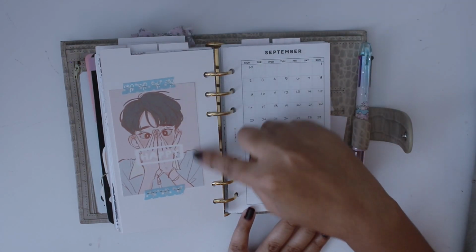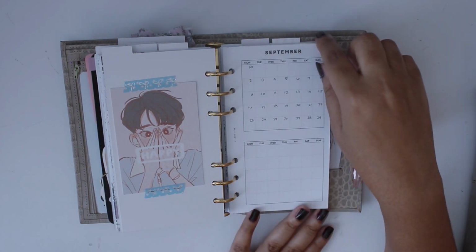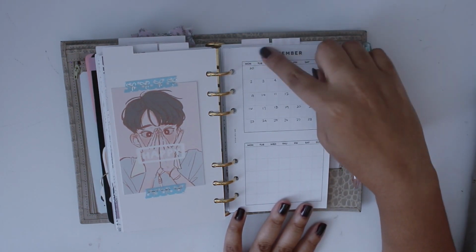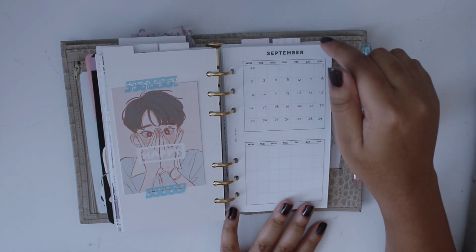And then this is that picture I was telling you about. It's just really cute. I love it. He looks adorable, right? He looks so adorable. And then this sticker is actually from a Happy Planner. This insert is from sterlingink.